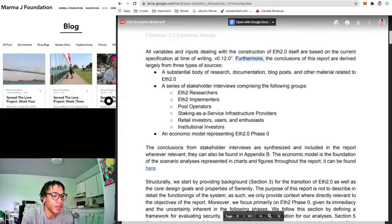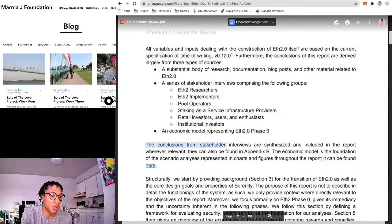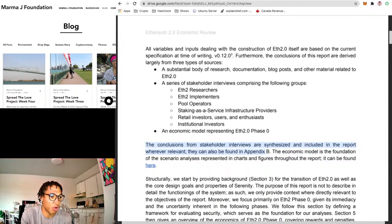I'll read it after. Furthermore, the conclusions of this report are derived largely from 3 types of sources: a substantial body of research, documentation, blog posts, and other material related to ETH 2.0; a series of stakeholder interviews comprising the following groups: ETH2 researchers, ETH2 implementers, pool operators, staking as a service, infrastructure providers, retail investors, user enthusiasts, institutional investors; and then an economic model representing ETH 2.0 Phase 0. Okay, the conclusions from stakeholder interviews are synthesized and concluded in the report wherever relevant. They can also be found in Appendix B.